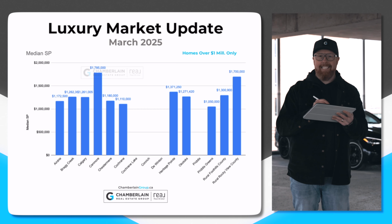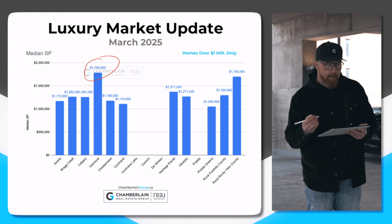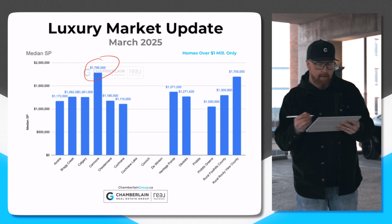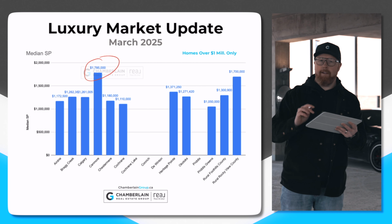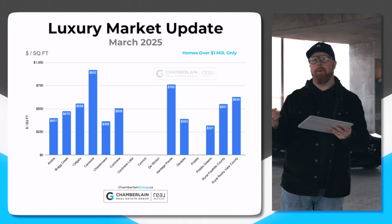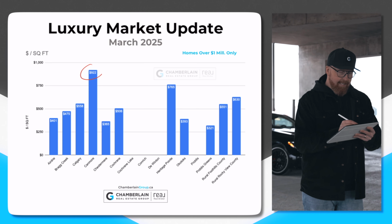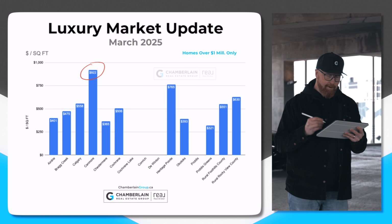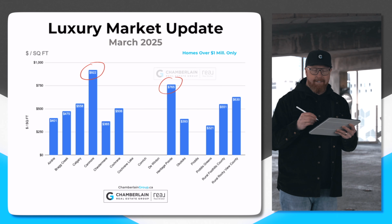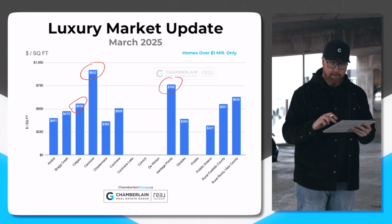Now, when we look at the median sale prices, Canmore is still leading. Again, these are only properties over $1 million, but we saw a $1.785 million median sale price in Canmore. And then you can see all the other numbers on the charts there. When we're looking at dollars per square foot, so how much home you're getting for the dollar that you're buying, Canmore is leading again at $922 per square foot. Heritage Point is in second place this last month at $765. And when it comes to Calgary, we're sitting at $558 per square foot.